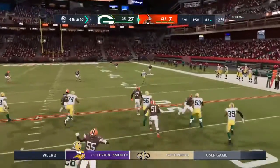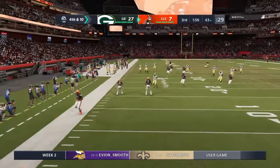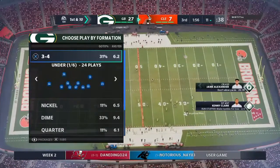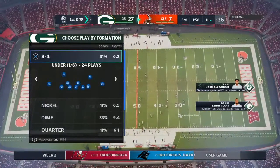And the kick's away as he angles this one for the sideline. And this will be out of bounds. Now it's a question of where they'll mark it. And they'll say it crosses at the 11-yard line.